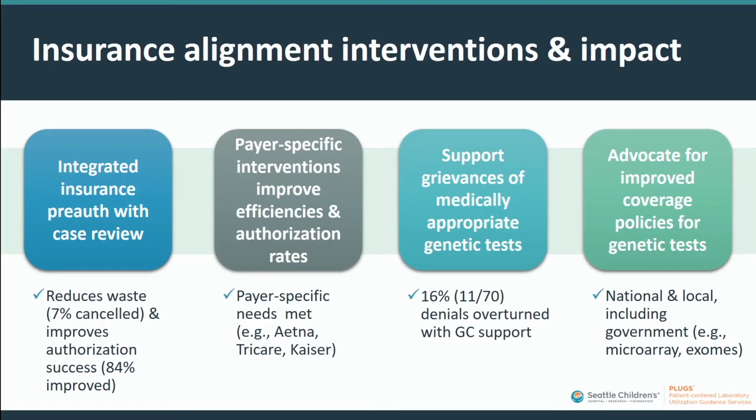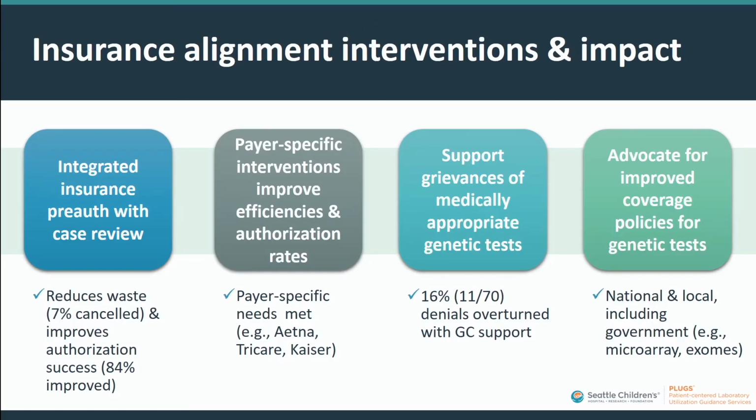We also look at requests that are denied. So we did some work with our genetic counseling assistant to help support providers when a request was denied, figure out the best way to appeal the request. And so by doing that, we could categorize the reason for the denials. Of the 70 requests that we looked at or captured, 11 of them we were able to overturn and get an authorization for that test. And the reason for those denials was pretty enlightening.